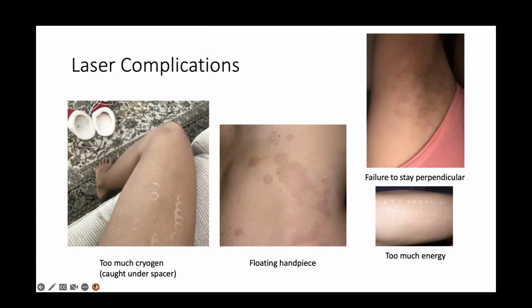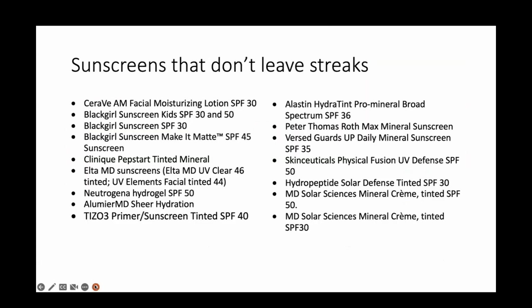These are great questions to me. All right, so at the very end, I thought of some things that people ask me about, like, what's my favorite sunscreen? These are sunscreens made for people with Indian skin, black skin, Asian skin.